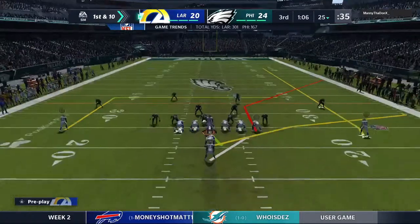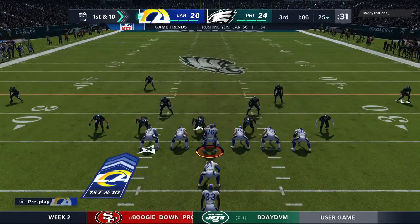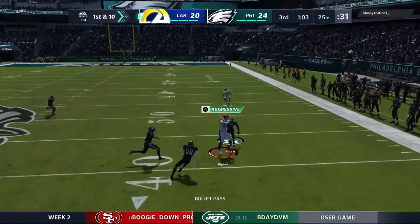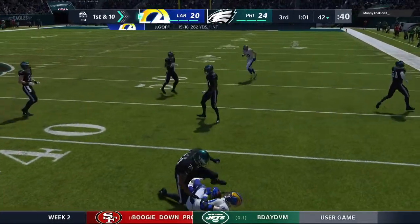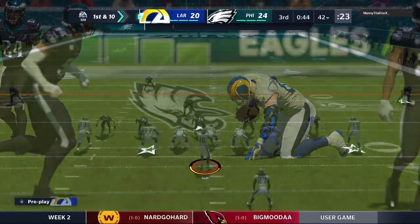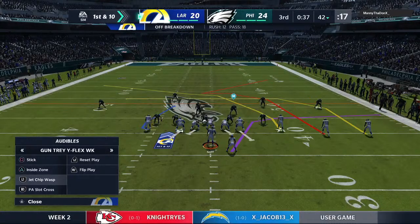Set to begin their next drive, the Rams offense at the line. Goff on first down. Open man is Higbee, the tight end. And they get him down, but not before he takes it across the 40-yard line. That's a good way to start the drive. 17 yards and a first down.